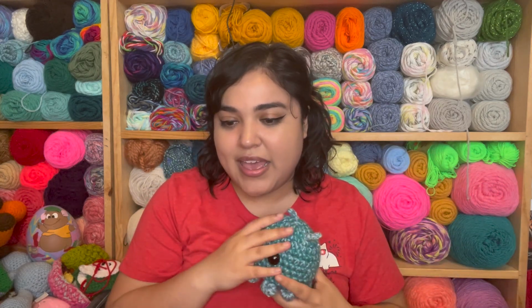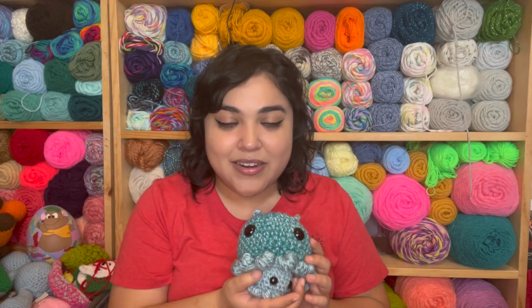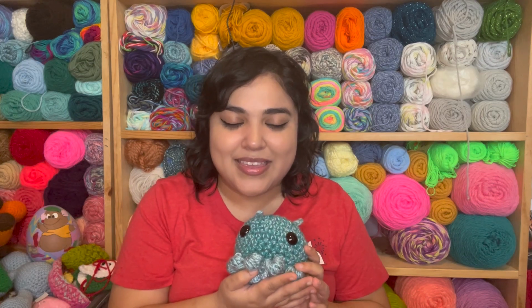Again, with this one, I did the same thing as the hippo. I used two strands of worsted weight yarn and an 8mm hook. For the little one, I used a 5mm hook with one strand of yarn. This pattern calls for that really beautiful chunky yarn. I don't know what it's called because unfortunately I don't work with it often, because I don't have a lot of it. I'm trying to build up my collection of chunkier yarn so I can work with it more if I have more colors to work with. I hope that makes sense.